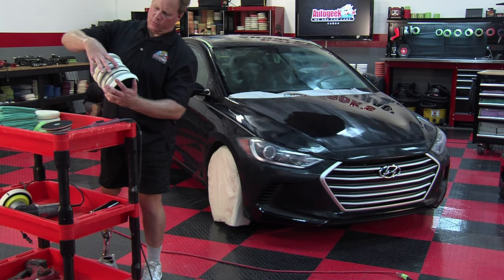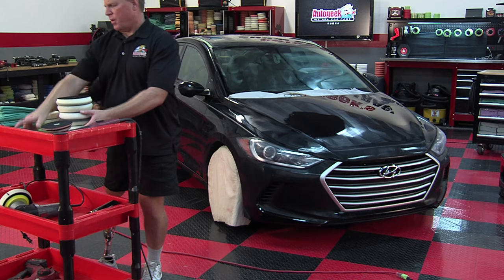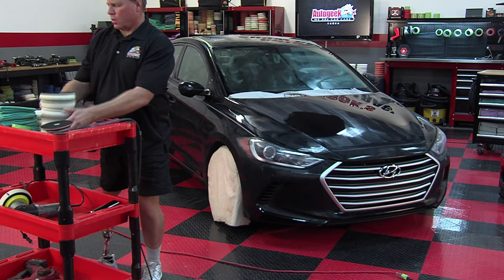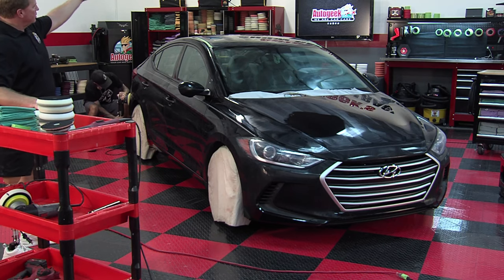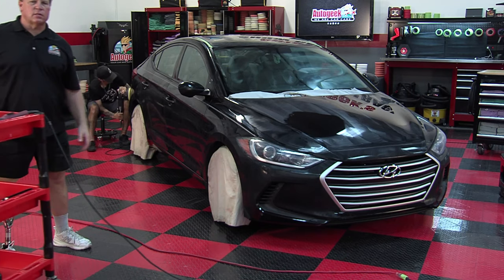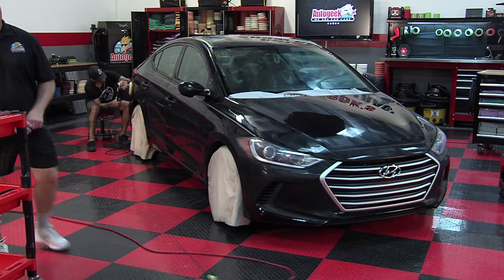One, two, three, four, five, six. Six pads for one half the car. One, two, three, four, five, six, seven. So a little bit less than one pad per panel.